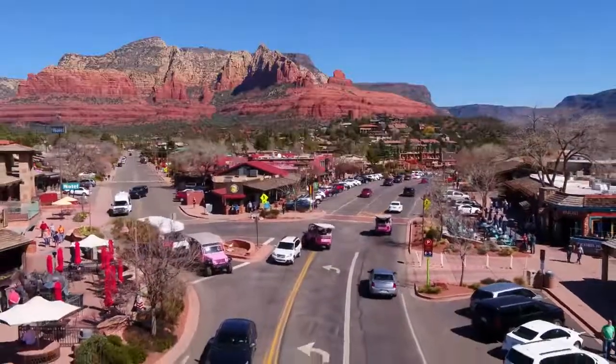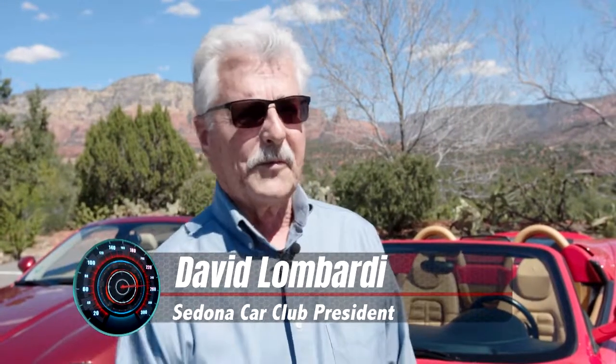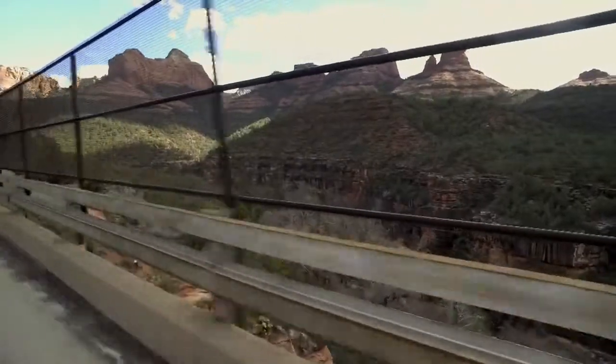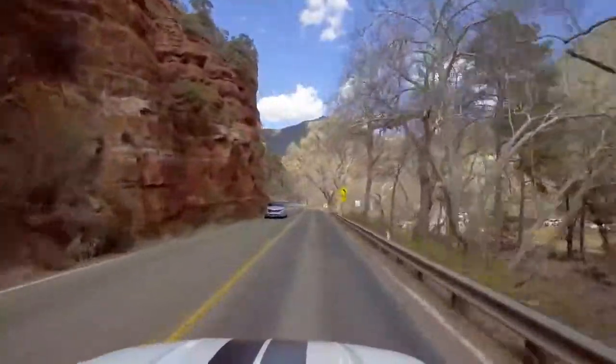Well, Sedona is very famous for our most popular drive. It is called Oak Creek Canyon. Oak Creek Canyon goes from Sedona, winds up through the hills, and ends up in Flagstaff. And it's just a beautiful trip any season.